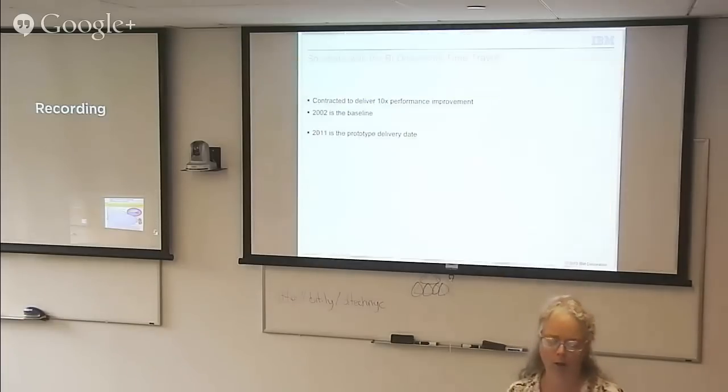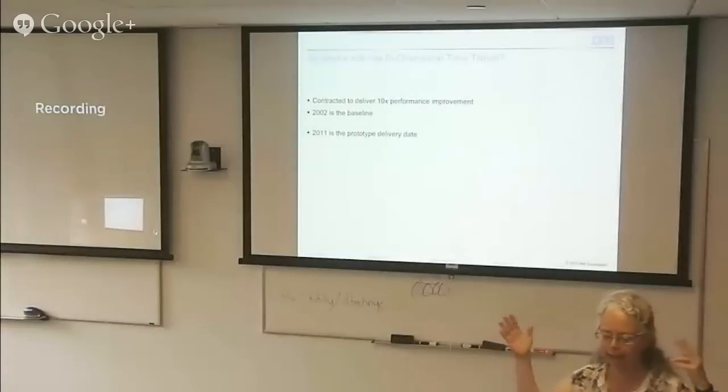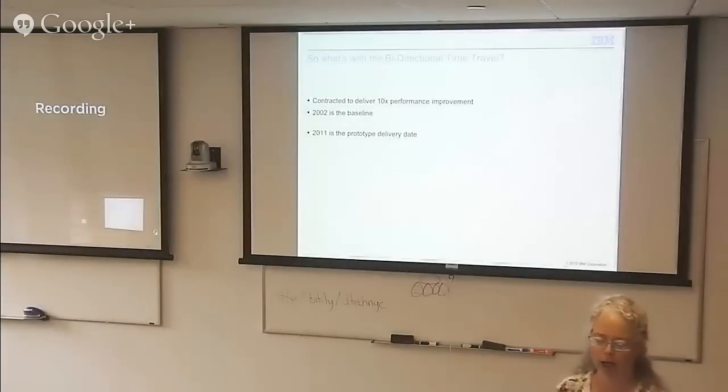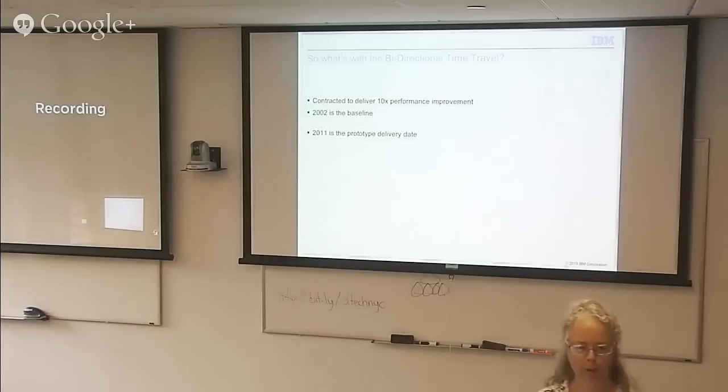But let's say, what the heck is with this bidirectional time travel? They're contracted to deliver 10x performance. 2002 was said to be the baseline. 2011 was the prototype delivery date. But in typical DARPA fashion, they didn't give them the baseline.